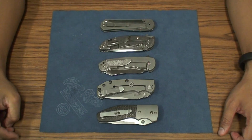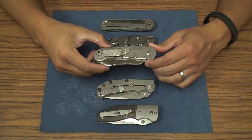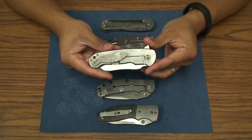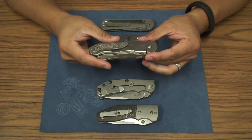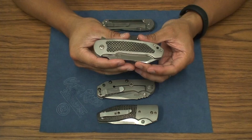What's going on, YouTube? Got a new knife review here for you. This is the Stephen Kelly Collision full custom folder, flipper as well. Stephen Kelly is a custom knife maker out of Big Fork, Montana.